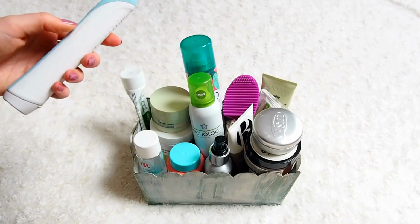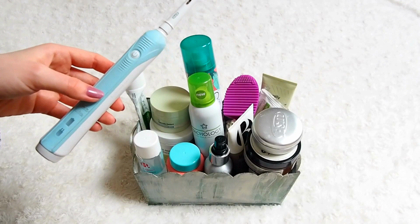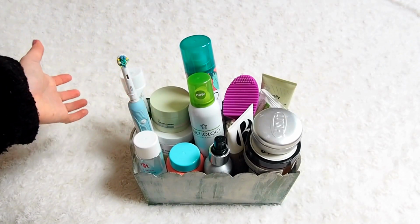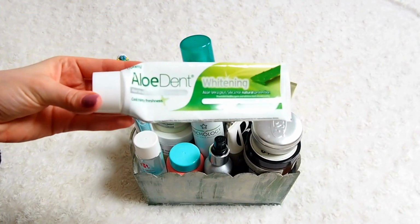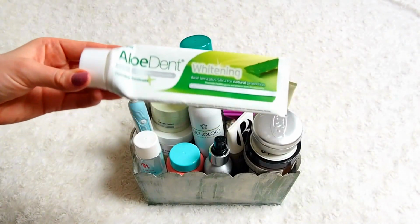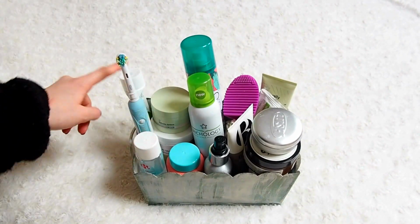But I think when I'm done I might get a bamboo toothbrush because I've seen them going around and they do look really good, and I've read some good reviews. But if you've got a recommendation of a toothbrush that is more sustainable or a favourite bamboo toothbrush brand, then please let me know. The toothpaste I use is this one and I absolutely love it. It's by Optima, called Aloe Dent Whitening Toothpaste and it's just really good. It tastes really nice, and I need to repurchase that actually. You can get that in Holland & Barrett.